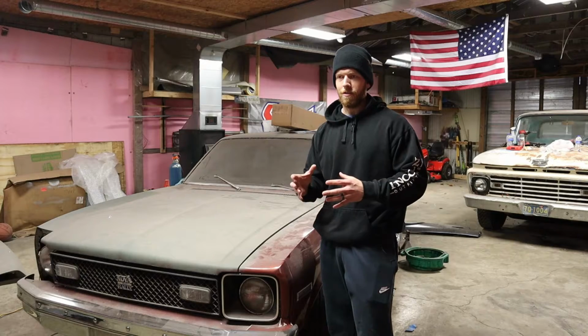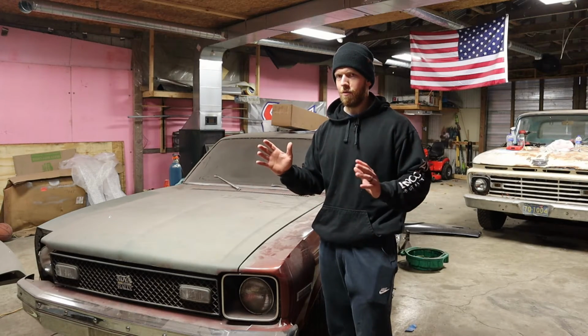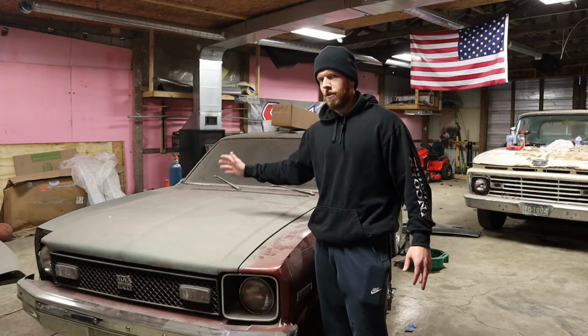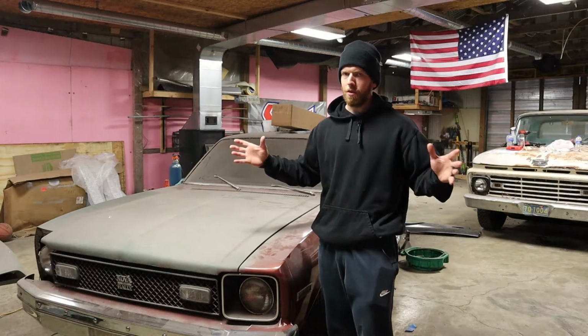The EFI system, I can just put it on any engine that goes in here, whether it's big block or small block. I can put it on all of them, and it'll support up to 800 horsepower. So if I wanted to eventually big block swap this or whatever, the EFI system can easily just be transferred over and support a completely different engine.